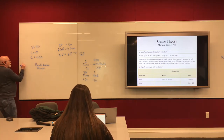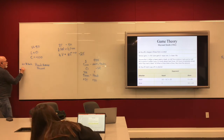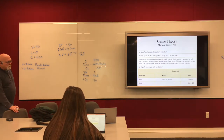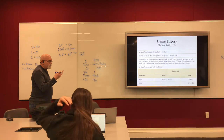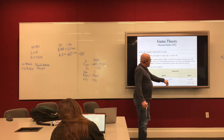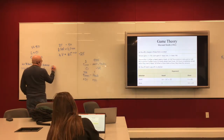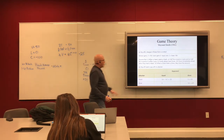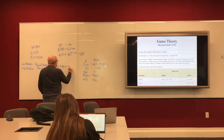In order to do this, let's say that H is the percentage of the population that is hawk, which means that 1 minus H is the percentage of the population that is playing dove. So to calculate what the average value is for hawk, it is essentially the reward for a hawk playing hawk times the proportion of hawks, added to the reward for a hawk attacking dove times the frequency of doves.